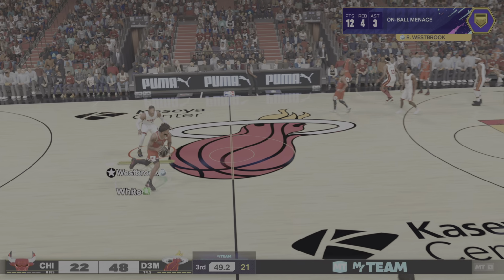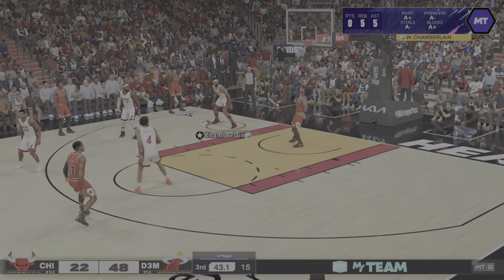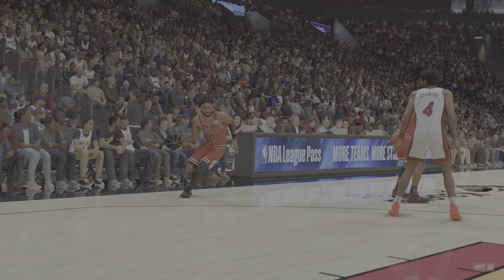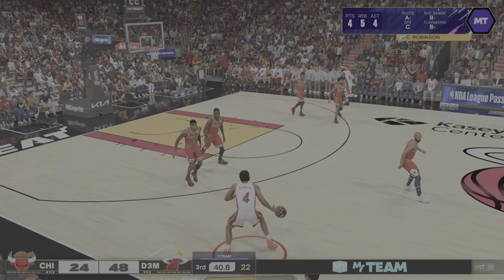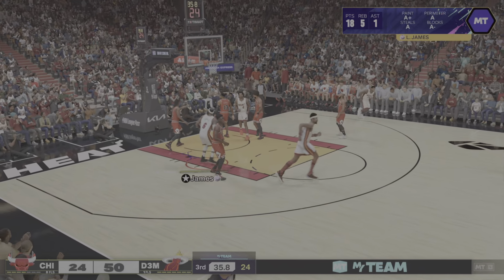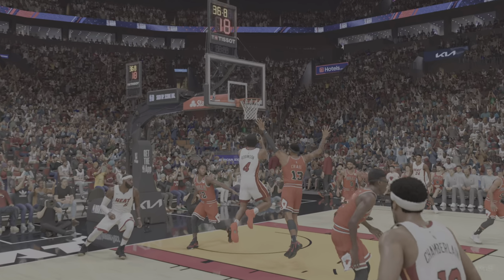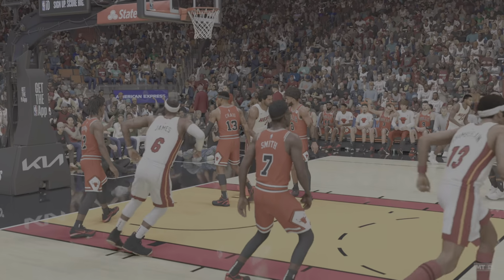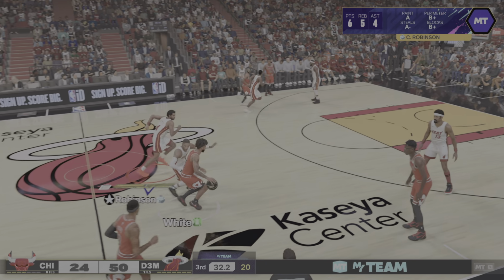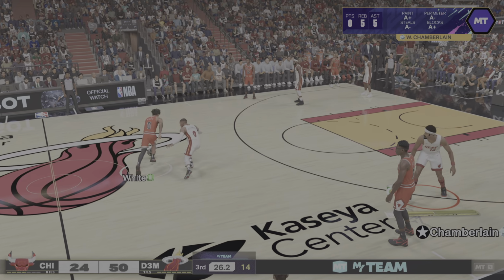51 seconds left to play in the third. Outside, White. Lays it up and banks it in. White's got five now. And this is the time they wanted to mount the rally and get back into it. Here's Robinson, props in the layup for two. And those are the kinds of plays that are just killing them right now. And here's White, he'll bring it up for Chicago. We've got 28 seconds left to play here in the third.